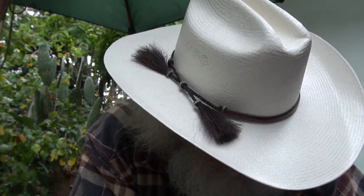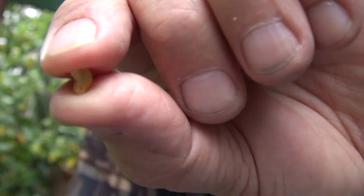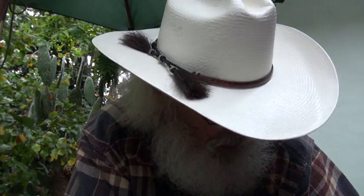Now, there's a little guy. I don't know if you can see it. It's not going to focus on it. You sure as hell won't see it. But that little guy, yeah, damn camera. Anyway, that little guy has a better chance of staying in the sluice than this big piece with the quartz on it.